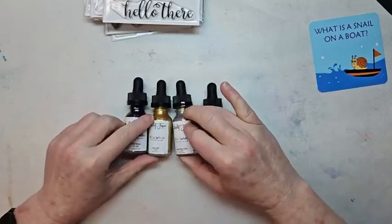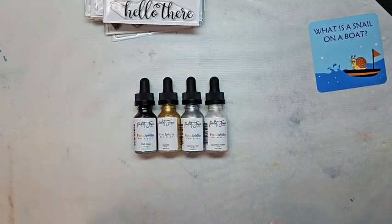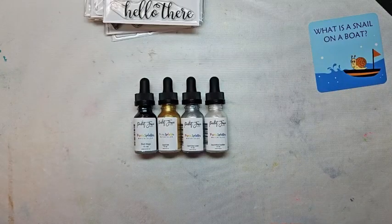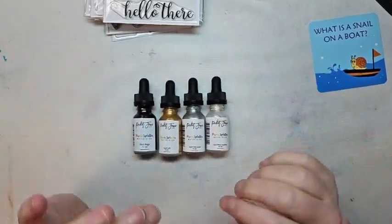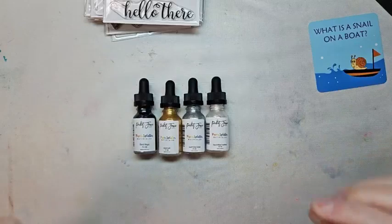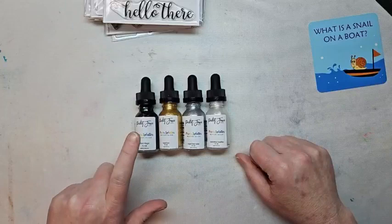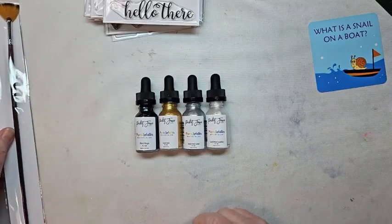So, we have talked about these a bunch of times, and they have been selling like crazy. I am super loving these. You guys are loving them. These are the watercolor splatters from Picket Fence, and they are $5.99 each. They come with a glass dropper. You can use them for instant watercolor. They have so much sparkle that even on black paper, the tiny dots stand out. It's amazing. I love this stuff. Now, these are all back in stock. So the standard colors are white, silver, gold, and black. So if you've been waiting for one of those, we have it back in stock.